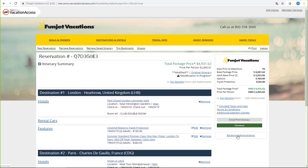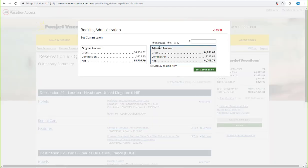I'm going to go click on booking administration. You can increase your commission by an actual dollar amount or a percentage. In this case, I'm going to put in, let's say, 200. Hit set commission. It'll bump up your gross reservation total by that 200. So you see it went from $49.31 to $51.31.